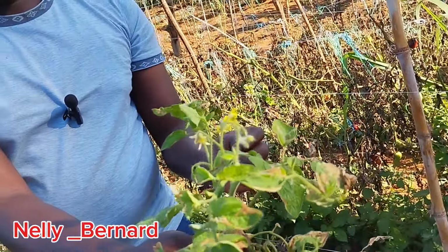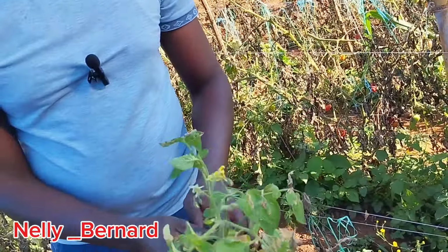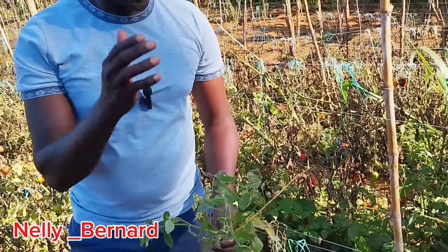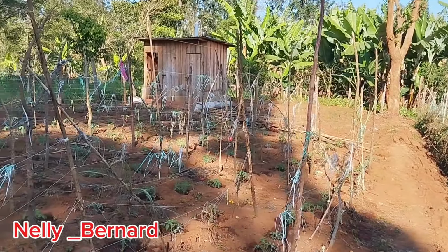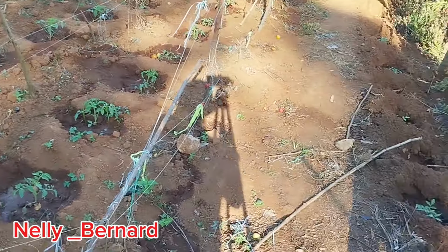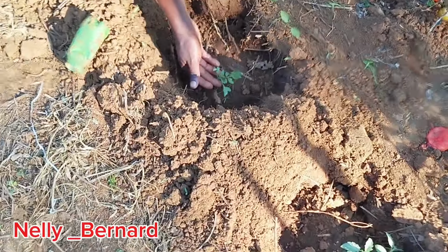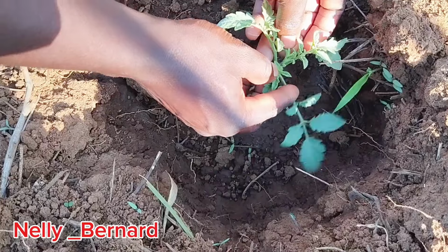So how do we fight Tuta-absoluta? One, you start fighting Tuta-absoluta from your nursery bed, whereby you prepare your nursery and spray well. Then from the smallest, when you transplant your tomatoes like this one, you need to spray or keep on scouting, checking on your newly coming leaves so that you can find whether there is tuta.